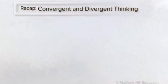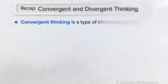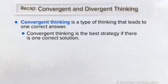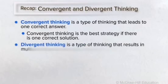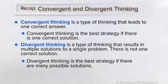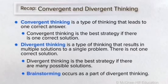Recap: convergent and divergent thinking. Convergent thinking is a type of thinking that leads to one correct answer. Convergent thinking is the best strategy if there is one correct solution. Divergent thinking is a type of thinking that results in multiple solutions to a single problem. There is not one correct solution. Divergent thinking is the best strategy if there are many possible solutions. Brainstorming occurs as a part of divergent thinking.